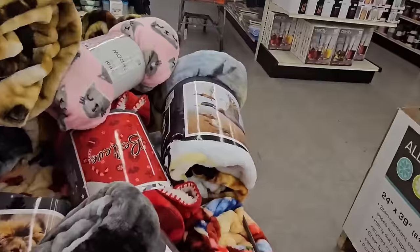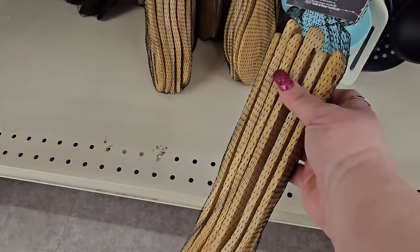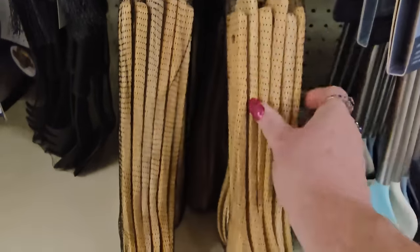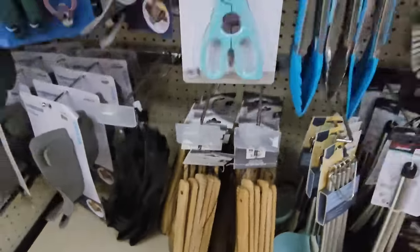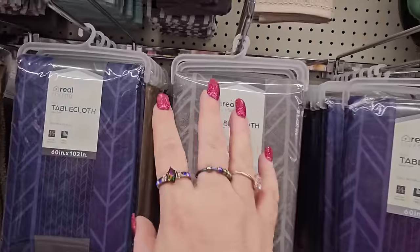Wow. Let's see if this is a deal. We got a whole set of wooden spoons. Look at that. For $4.99. Let's see how many. Six. You get six in there. And what brand is that? Real Living. I'm just noticing that they have some real tablecloths that are cloth.